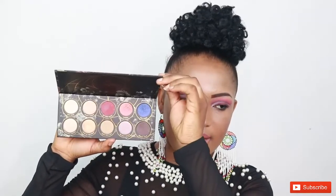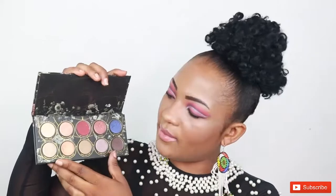The third eyeshadow palette I'm going to be showing you guys is the Opulence eyeshadow palette from YVES Cosmetics, and when you open it up, this is what the palette looks like. It is a 10 pan eyeshadow palette as well. I must say the shades are beautiful.